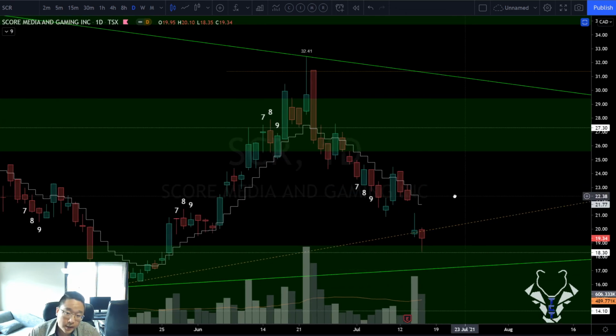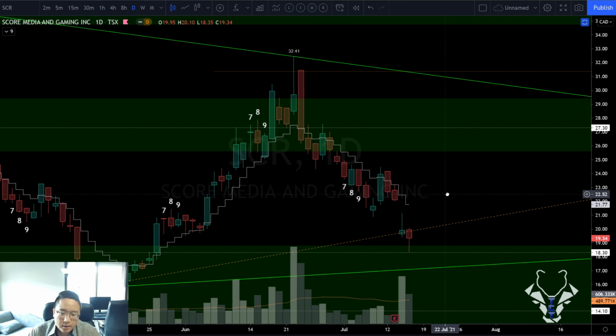So what that tells me, it's going to sound kind of redundant. It's either the selling is done, but based on the candle, I don't think it is. They're the people who are eager to get in, front running it. There could be more selling.